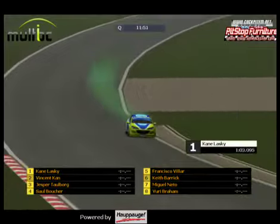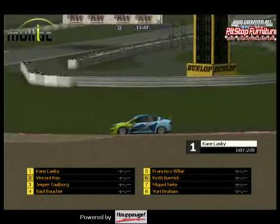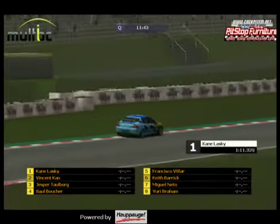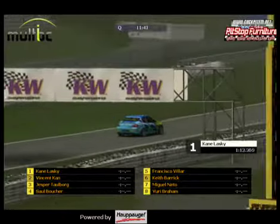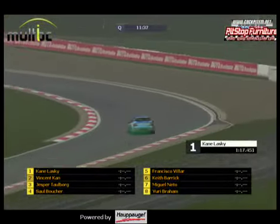Heading now down towards another downhill braking zone into the hairpin. He looked a little bit deep there, a little bit late on the turn in as a result. Managed to get a decent exit, it seems. Nice and neat on the exit. Up now towards the Schumacher S's.